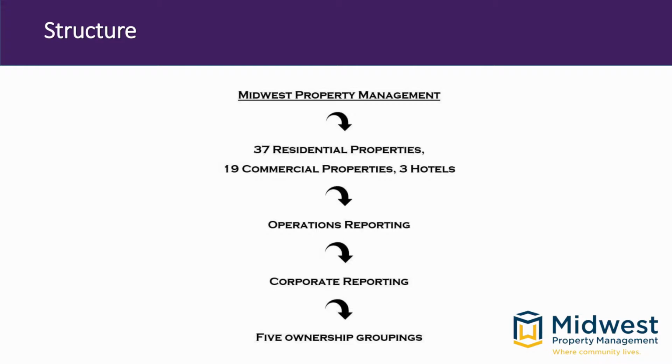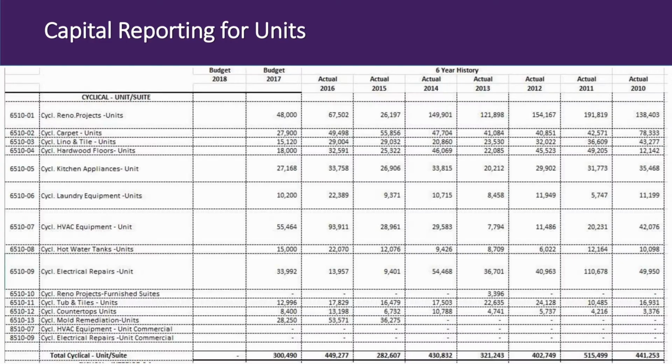If you guys want to go to the next slide. So far I've used all of the really basic functionality, which was super easy to learn, a lot of cash reporting, a lot of accounting reporting. This is one of the reports that I had to create in 2017 for the budget. This goes through a 6-year history of all of our capital reporting. There's something like 37 or 38 general ledger codes for all of our cyclical stuff, which is capital. And this particular report that you can see on the screen right now had to be recreated 65 times.